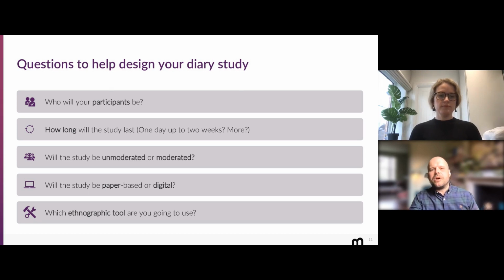So once you've thought about who you're going to include in the diary study, you need to think, well, how long are we going to run it for? You know, is this going to be a one-day diary study? And we've used those occasionally if we're very short of time, but you just want to get a sense of a participant's sort of total day. So in that example, we give the participant a task to do, like please log all your interactions with technology you have in a day and how you feel and why.